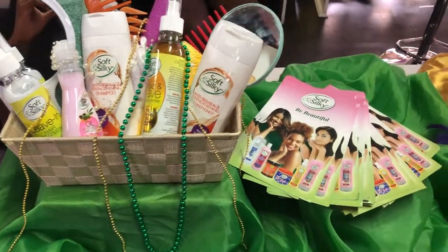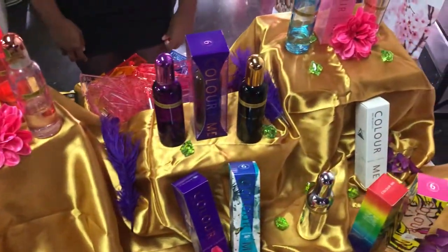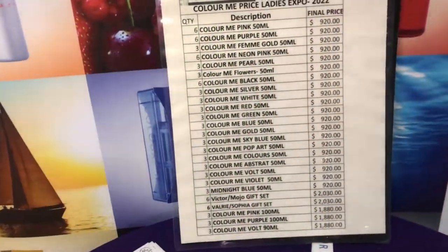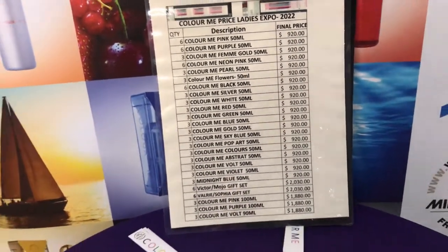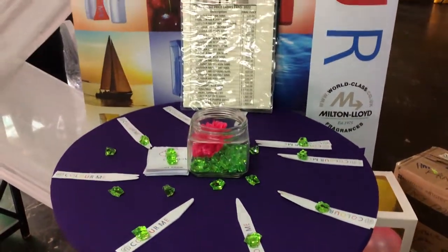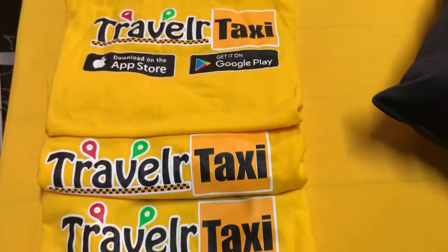And then here is another exhibitor. These are the bigger manufacturers, so they have stuff that they import and so on. These are not locally made. I'm just showing you the prices here, and they had some fun and games, so that you could win stuff. Then Traveler Taxi, they had a mascot that was going all over the place.